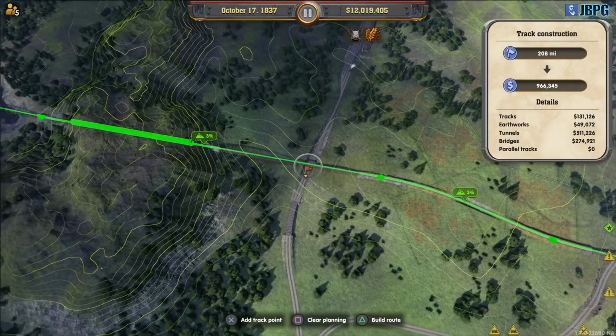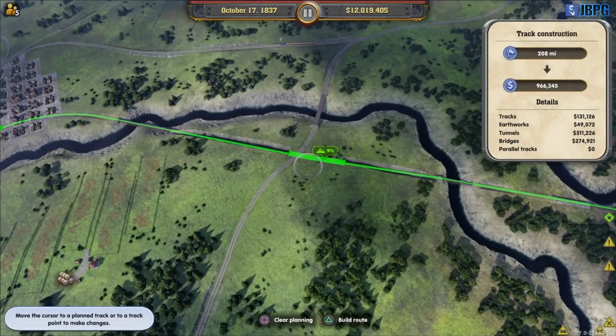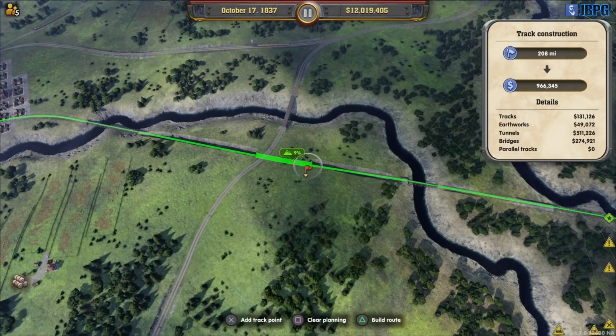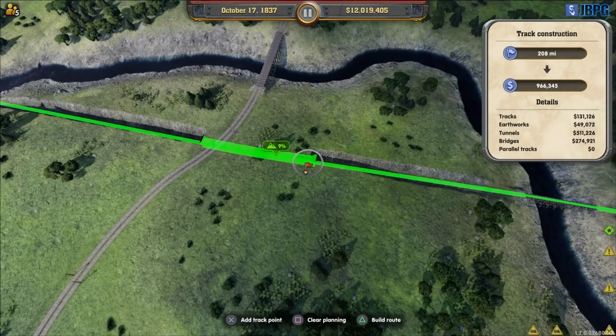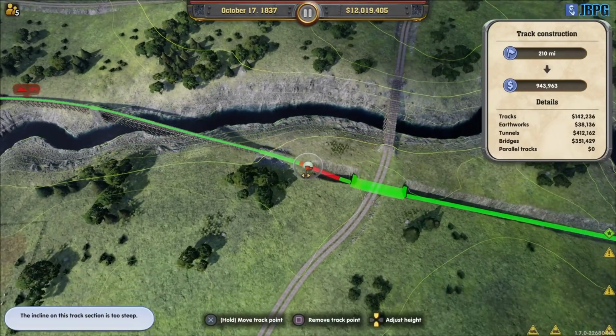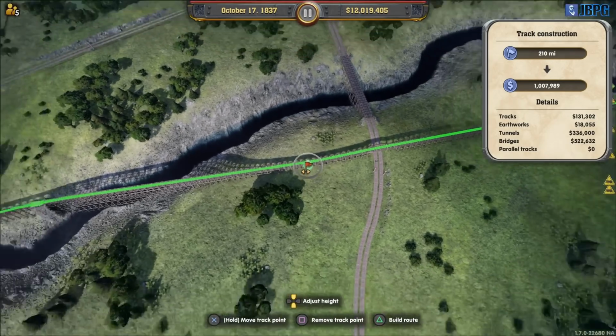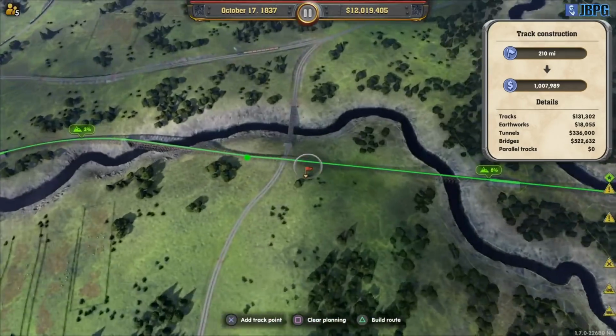A bridge going over there, not too bad. 3% tunnel. That goes over. I want to go under his lines. What happens if I try and go over? Oof, look at the price of that. 500,000 on bridges.